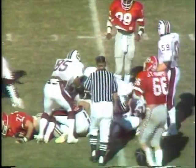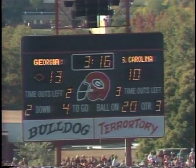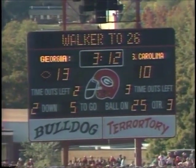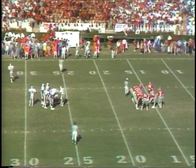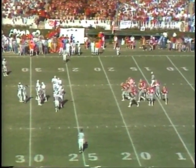And Herschel Walker runs it up to the 25. Clock running at 3:15 to go in the third period. This quarter has been a very interesting one. The opening part of it, the momentum was surely in Georgia's hands and looked like they might open this ball game up. South Carolina's come back, turned it around, and it's another tough ball game again.